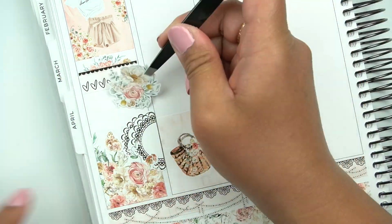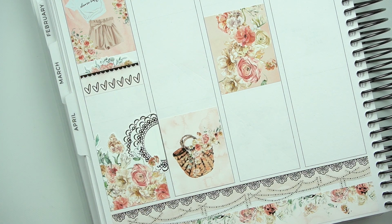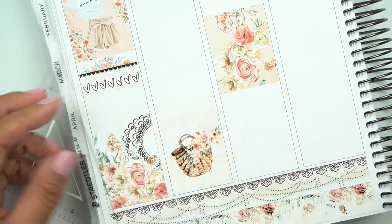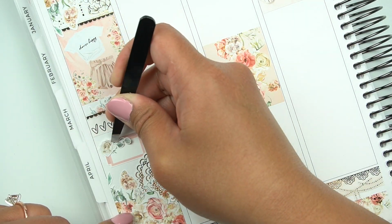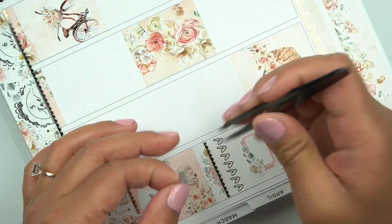So here I'm using one of the Gathered Layers larger tacos, and I thought this would be fun to pull into the sidebar. It's a little bit different, but I think it turned out really pretty. And then I'm pulling in the other Gathered Layers shadow box that came with the add-on, as well as these drops. So this went really quickly. I might need to slow this down.